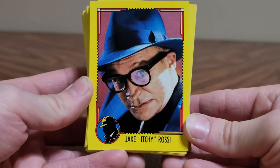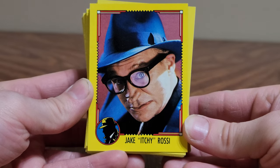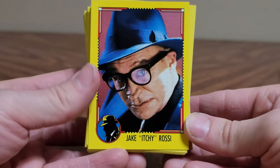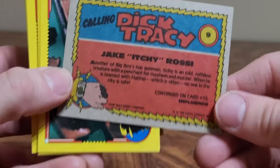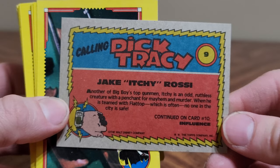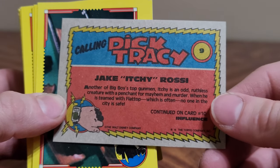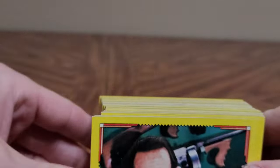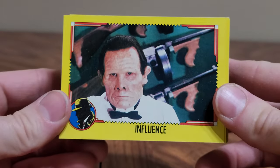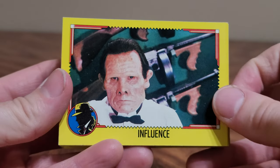Jake Itchy Rossi. Oh, his name is Jake? They called him Itchy because he was very itchy. I mean, that's all they called him. I don't think they ever called him Jake, or even by his last name. They just called him Itchy. I'm pretty sure the comics usually just call him that, too. One of Big Boy's henchmen. How ironic. He's called Big Boy, but he was actually the smallest character.